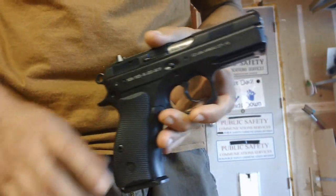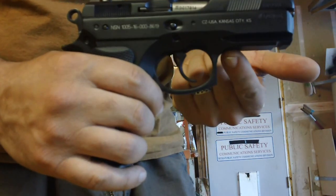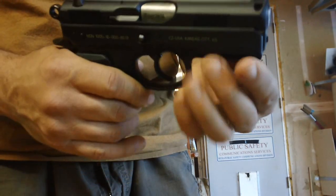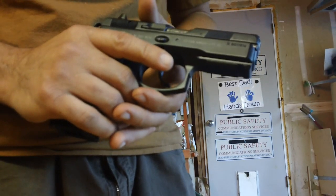There are not many holsters out there because the dust cover up here is made for an M3 rail for a light or laser. So for home defense, I could put a light on this if I wanted to, which I probably will sometime down the road.